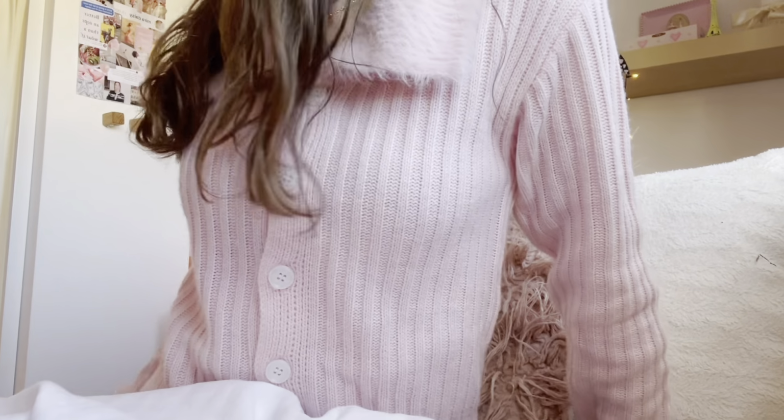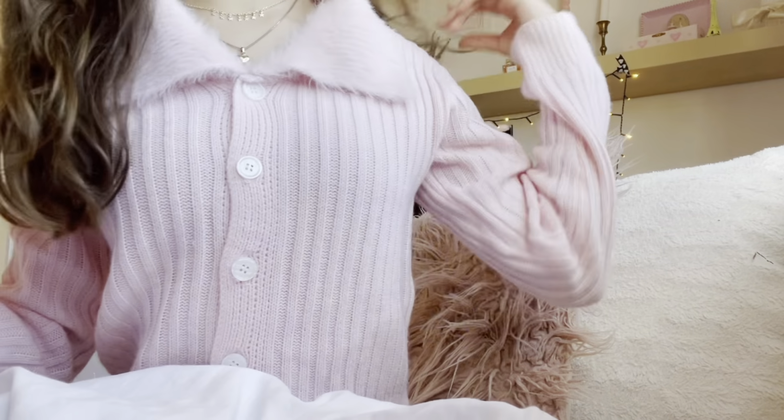Okay, now for what my sister got me. First of all, my sister made this card for me.